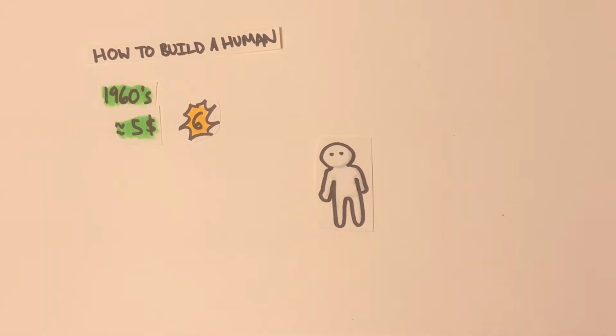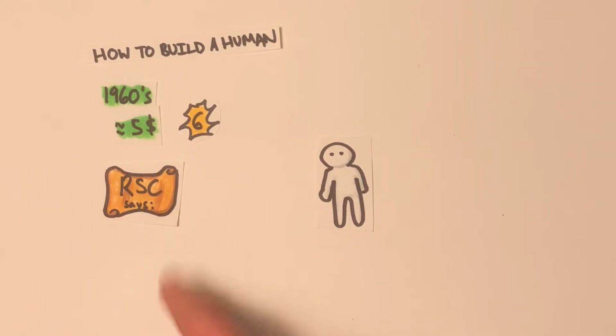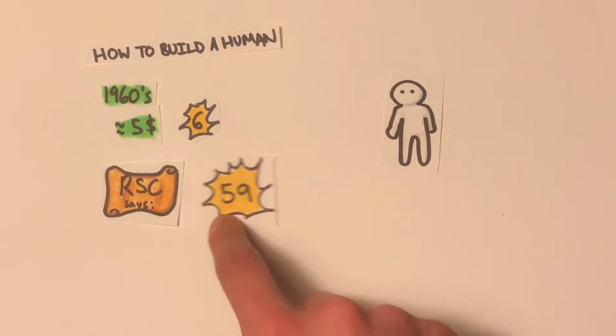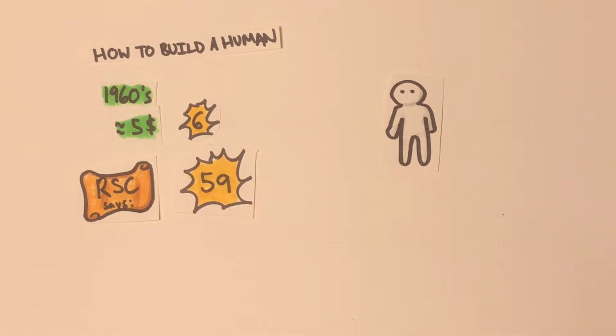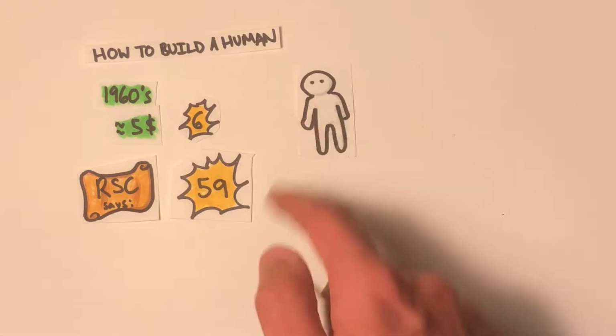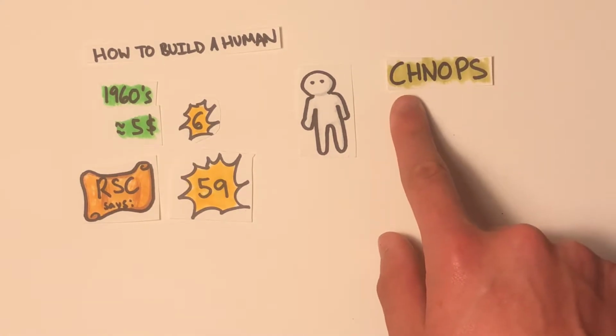But in 2013, Britain's Royal Society of Chemistry did their own research and used a famous actor as a reference, and they said you would actually need 59 of the elements to make up the human body. Now, what are the main six? Obviously, the main six are still in this 59, but the main ones are CHNOPS.